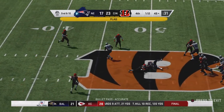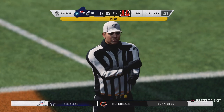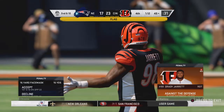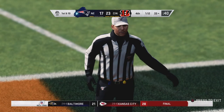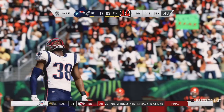Find the tight end, take some easier completions. Yeah, interception last drive. There he hits the reliable target. And oh, he's going to be brought down by the face mask. Here come the flags. This is going to get him a first down. So they'll take the yardage and tack on 15 more for the face mask. Talk about a play that absolutely costs you in the end.